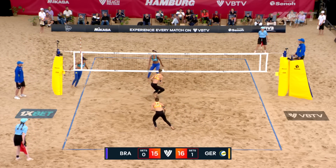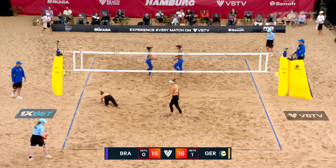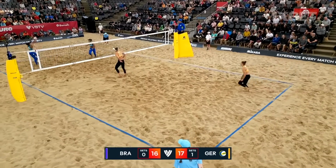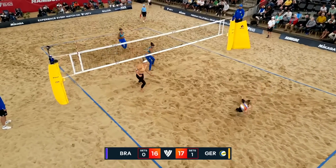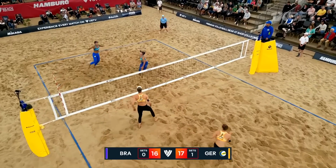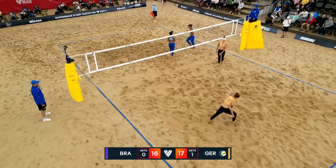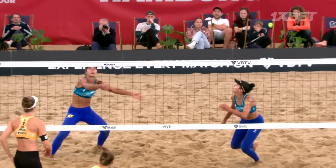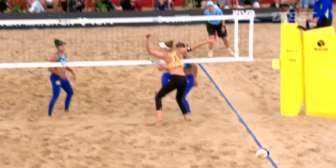Ooh, that serve's dropping. Collected well, though, from Thamela. The pull dig, just not able to keep it in play. Now that. Another deep float. This time played. Set inside for Victoria. Opportunity for Tillmann. In transition, she finds Thamela. And Thamela fading left, banging line. As you miss this play, now it's a 2-point deficit with just 3 to go for Germany. Instead, you save it, and it's tied 17.